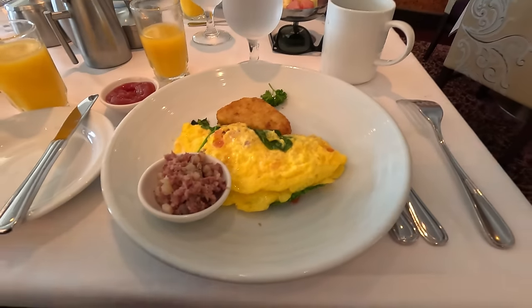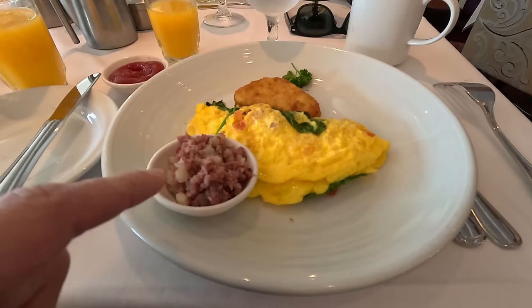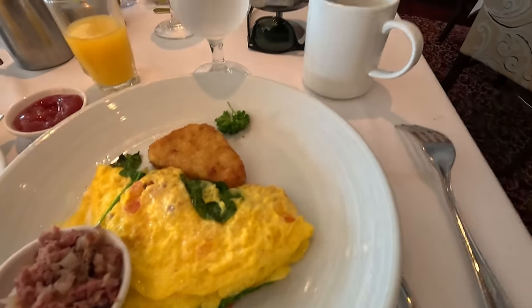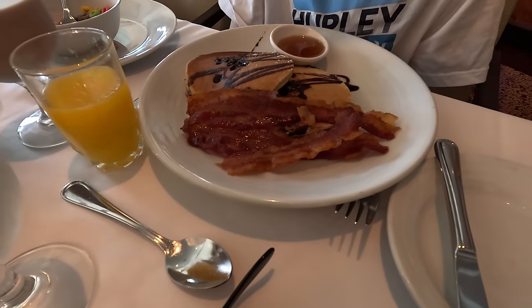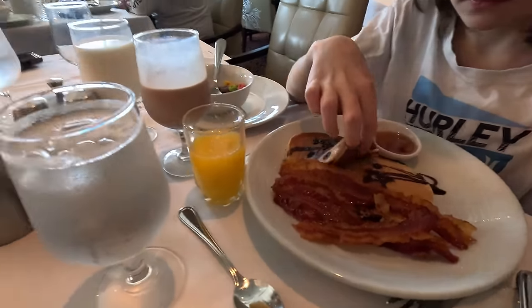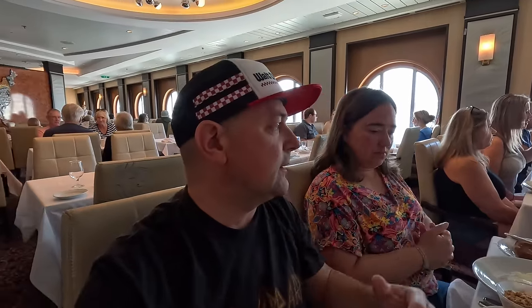So we got our breakfast. I got an omelet. I've got ham, cheese, spinach, tomato. I got a little side of hash. We got the hash brown there. Potatoes. Jake is really going to town there. Bacon. Chocolate chip pancakes. Yeah, and syrup. So we did have to wait a while in the line outside, but it worked out okay.